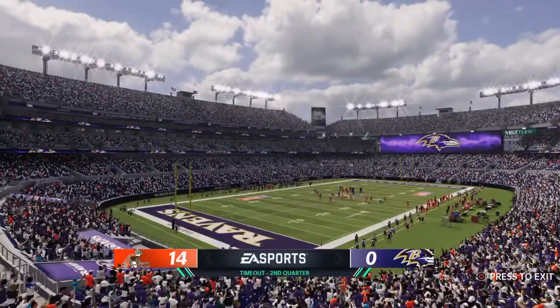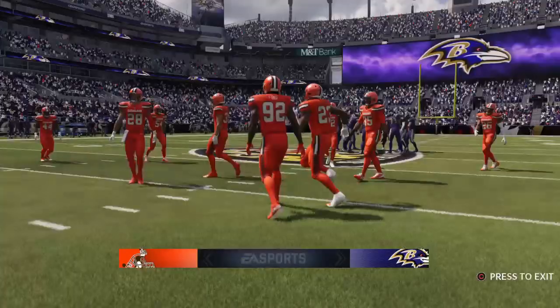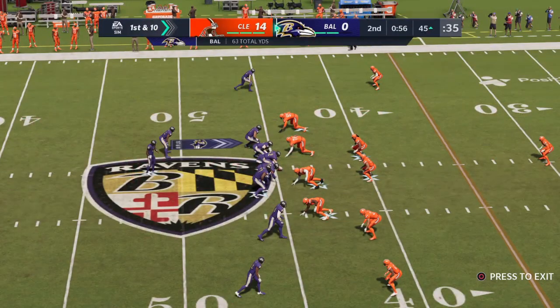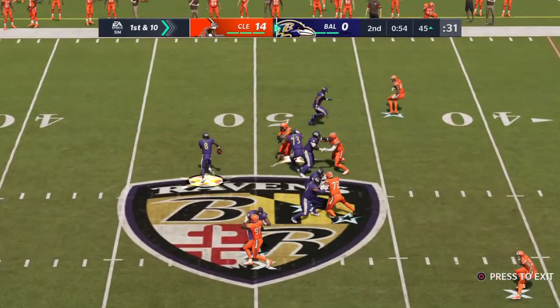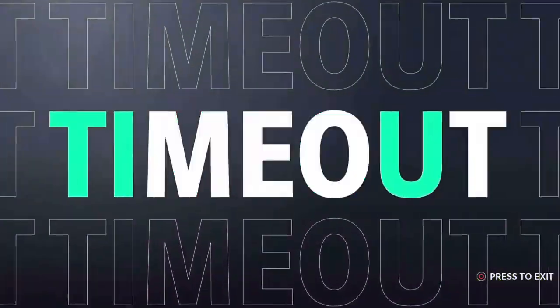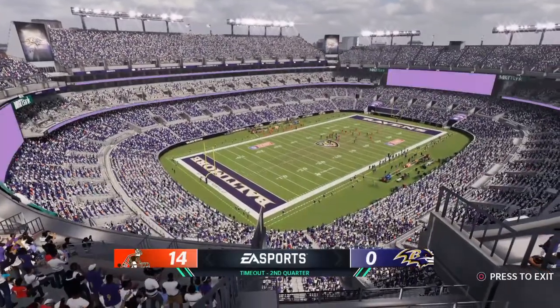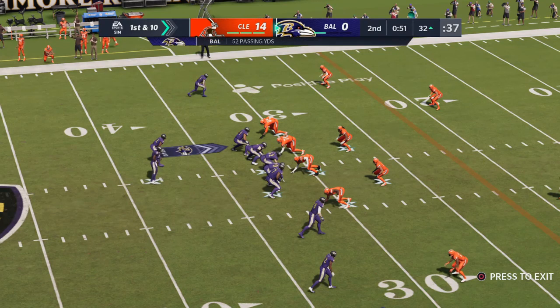Now the Ravens going to use one of their timeouts, as the stoppage will come with a little under a minute to go in this first half. This offense finding its legs now. Here's another 1st and 10. From the gun, Jackson. And Cooks has it over the middle. The Ravens going to use the second of their timeouts as they get the stoppage with a little over 50 seconds to go in the first half.